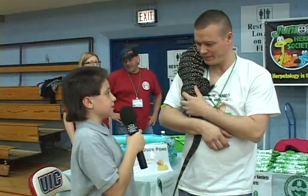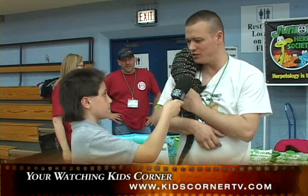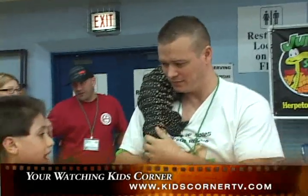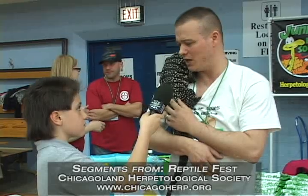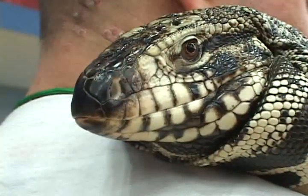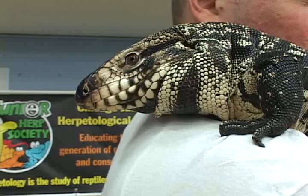How old can these things be, the lizards be? These are Argentine tegus. They can actually live up to 20 years plus with the proper diet. Really? How much do they eat? Eating kind of depends on the animal. Sometimes they'll actually eat quite a bit. Other times it's normally about 6 to 8 ounces. And for an adult like this, it's every Monday, Wednesday, and Friday that he feeds.